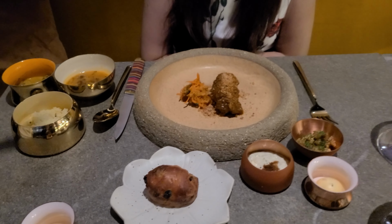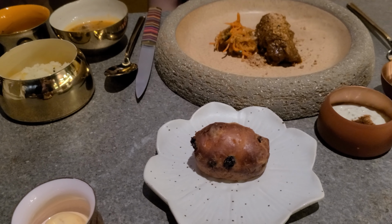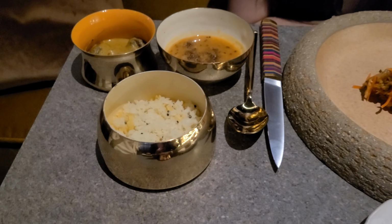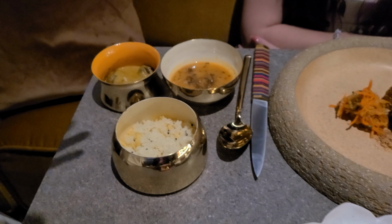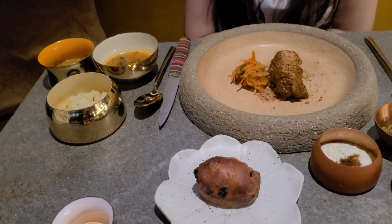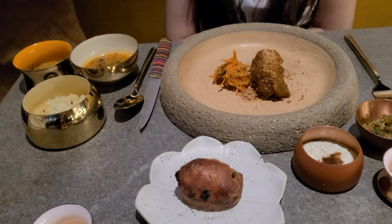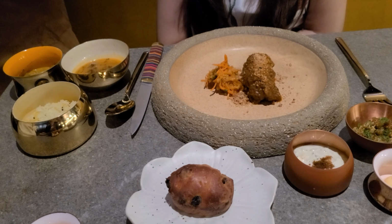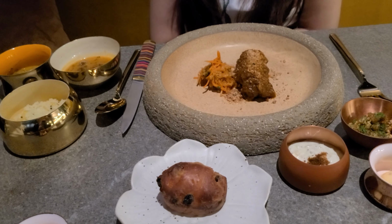And then we move a little bit along the coastline. So we have this banana temperado. Banana temperado is also a part of Anglo-Indian community food, so it is very influenced by the Portuguese and the French style of cooking. You will see a lot of it on the southern coasts of India. It's a sauce that is made with coconut milk, but it also has a very French style of cooking base. That's something very unique to this style of dishes.